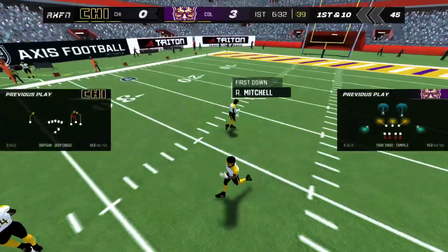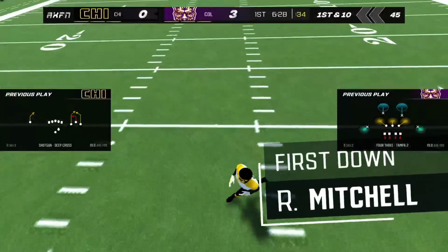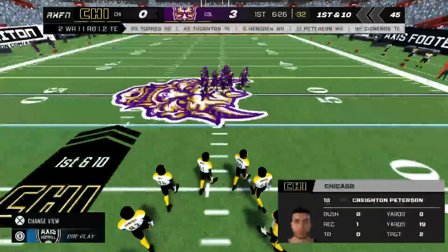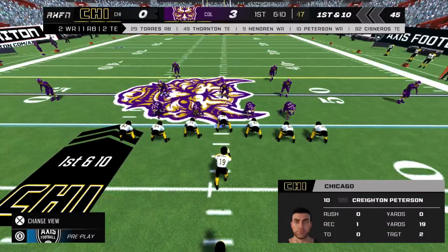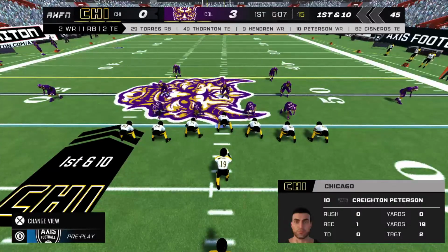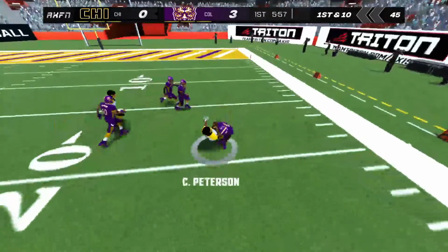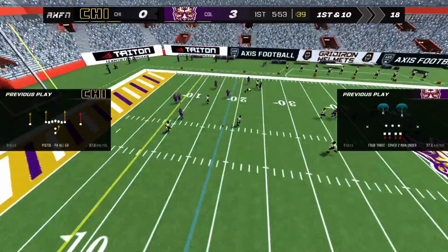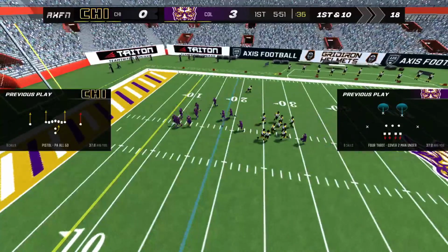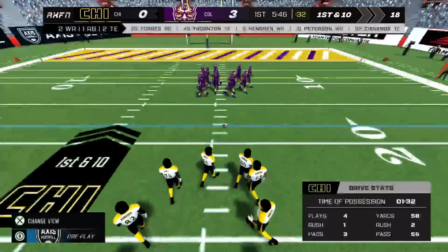Let me tell you, Dave, hearing those chains move is one of the best sounds to the offense. First down. Pearson makes a nice catch. That will move the chains. First down.